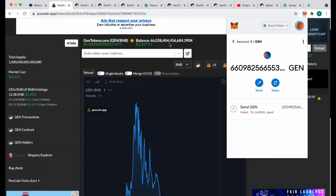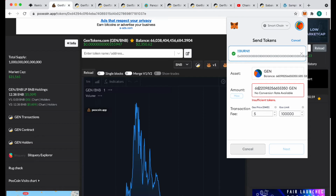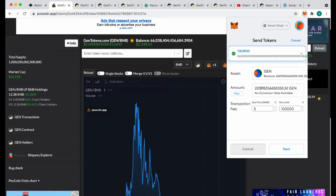Oh, it failed. Why did it fail? I wonder why that failed. Let's do it again. I've had such lag today. It's crazy. It really is crazy. A lot of lag today. So 22, get rid of that. I'll get rid of the decimal as well, because I know that decimal points often cause problems. So I'll delete all of those numbers.